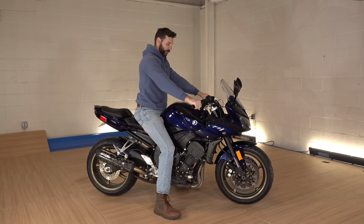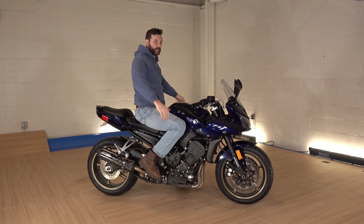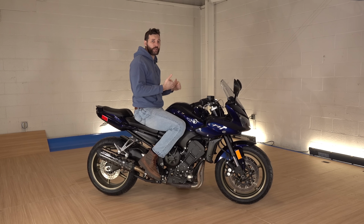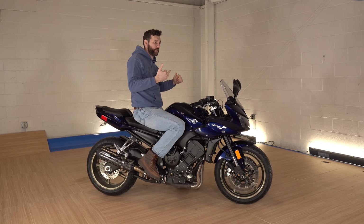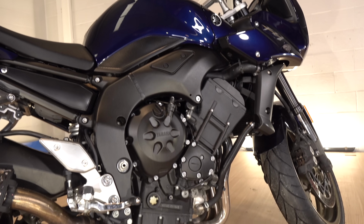I mean, my handlebars are up here instead of down here, where my foot pegs are. This bike feels just as comfortable being on the track as it would carving up mountain roads, as it would just cruising down the highway, getting you to work every day.